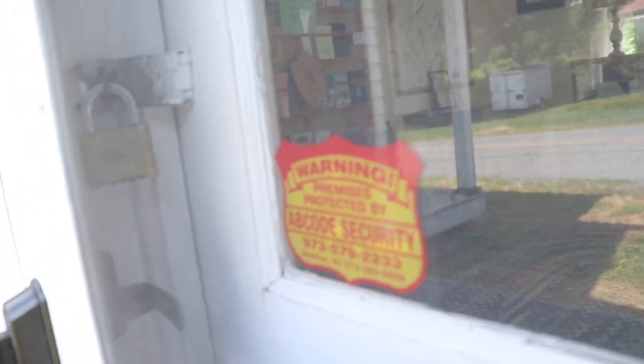Yeah, this must be the visitor center. It is locked up for the time being, so we can't get inside it, unfortunately. I think there's some historical artifacts right there on display. Maybe some. I see like a meat cleaver.